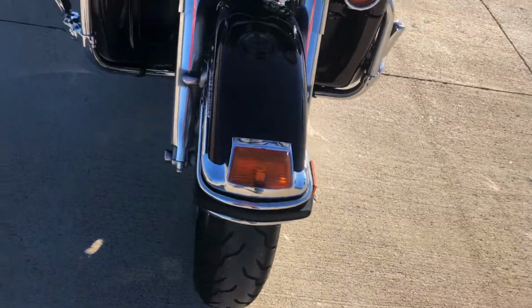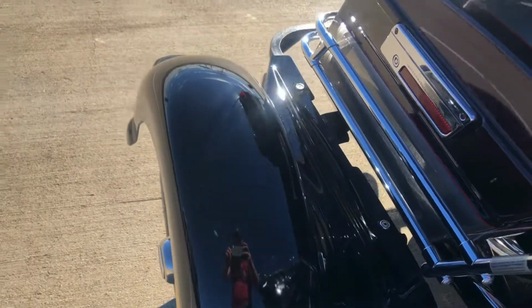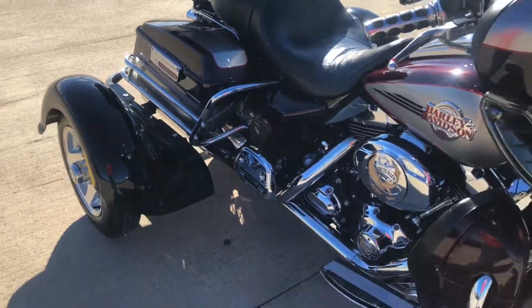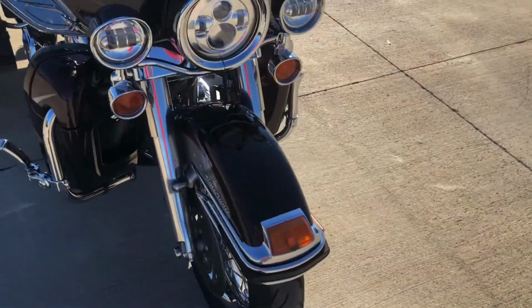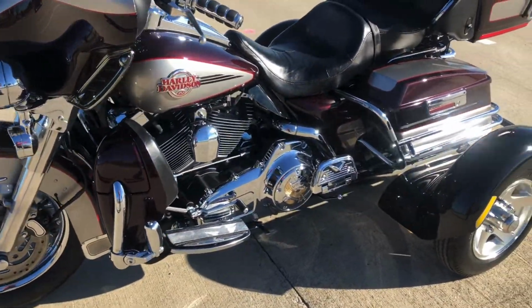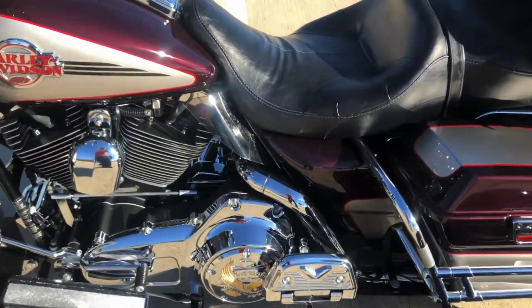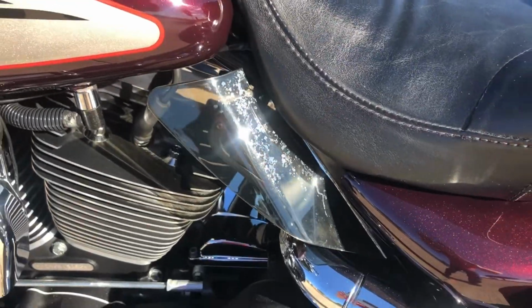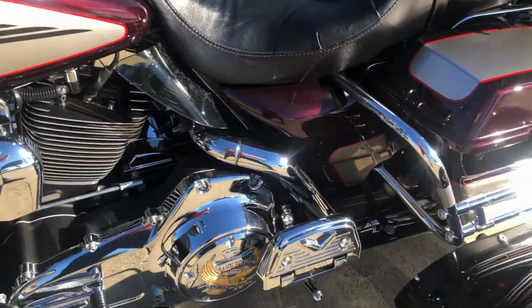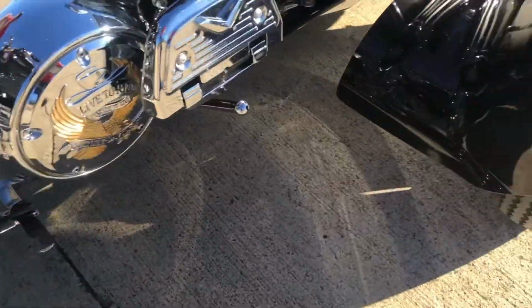It's good tread on the front tire. It's good tread on that tire as well. We got the heel toe shifter on it. It's got a center stand. You can see right there, there's some markings on that heat shield. Chrome's kind of flaking off of that floorboard right there. It's good tread on that tire.